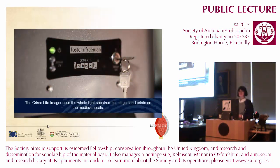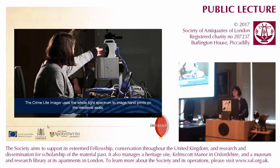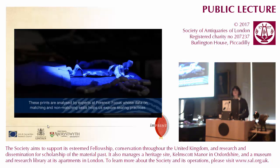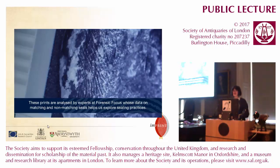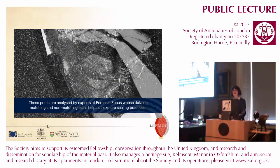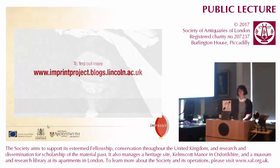This is our forensic equipment. You can go through the whole light spectrum to see what you get, where you get the best image of the prints on the back. Sometimes they're viewable with the naked eye, but we can get better ones. And you can see, going through our different print colours here, we get the image on the screen, and when Holly's happy that she's got the right image, she can save that image. And we can pass them on to our forensic experts. We're as interested when we talk to them about seals where the prints don't match, as about seals where they do.